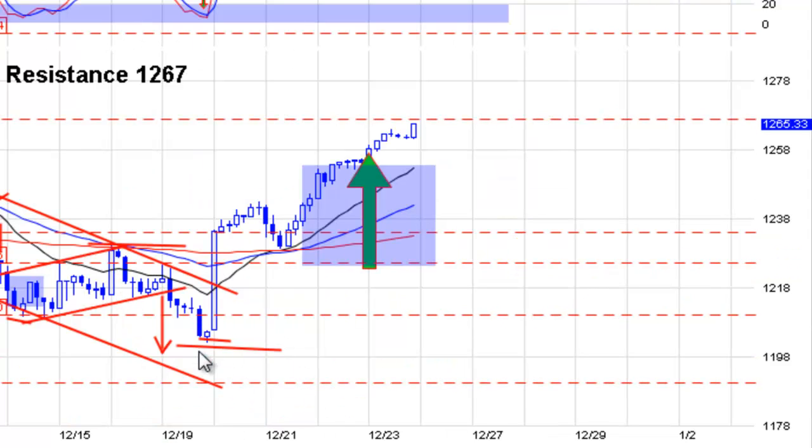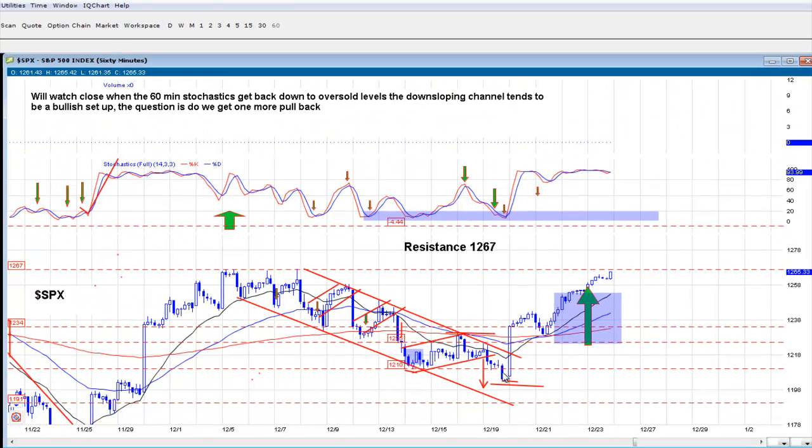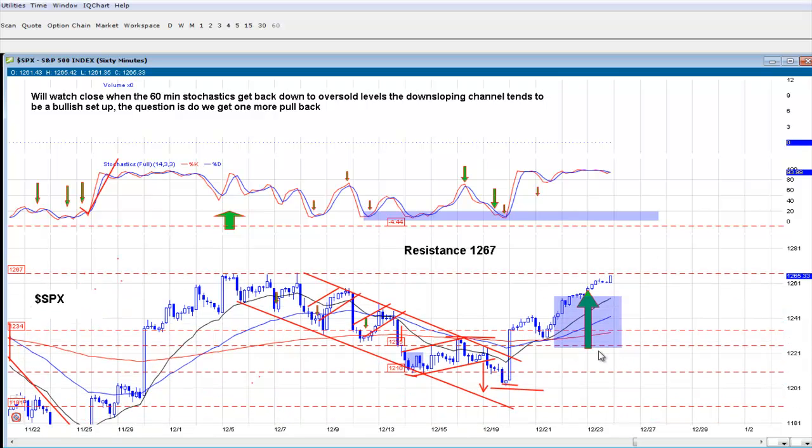We knew that this was going to happen. I actually sent out a video saying, looking for a Tuesday hyper spike. And that hyper spike happened right on Tuesday, and everything led to that. It was the downward channel, the oversold stochastics, everything lined up on the 60. That means that next day, everything was lined up for a pop. And we actually got that great pop on that market. So things worked out really well for that.